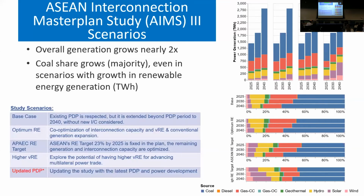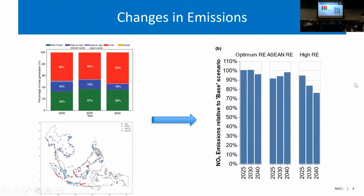So in general, the generation almost doubles from 2025 to 2040, and the coal generation share grows even larger. On the right, in this graphic you can see the emission inventory that we created and how that compares to the base scenario.